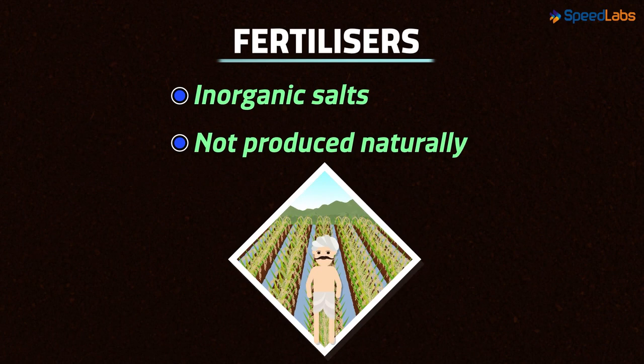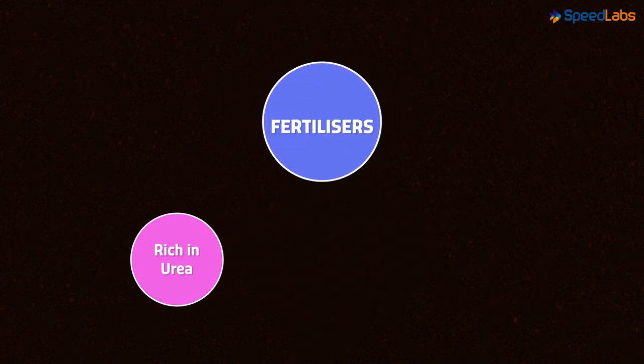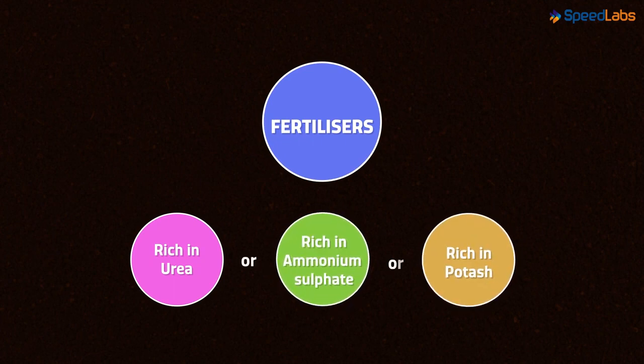However, as the saying goes, anything in excess is harmful. So is the case with the usage of fertilizers. Fertilizers are of various types and each one is rich in at least one nutrient. They may be urea, ammonium sulfate, potash, and many more. Fertilizers, unlike manure, do not provide any humus to the soil.